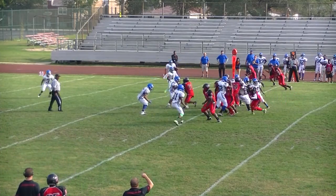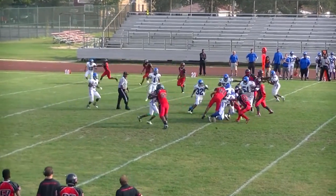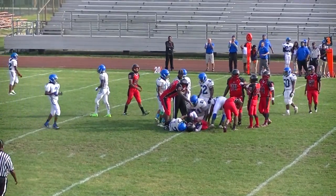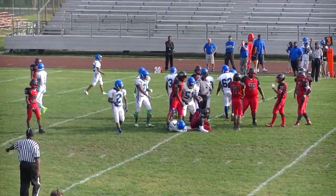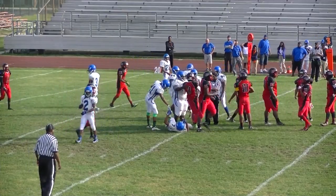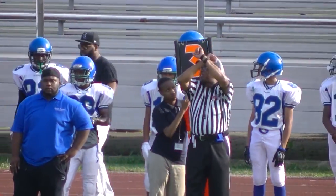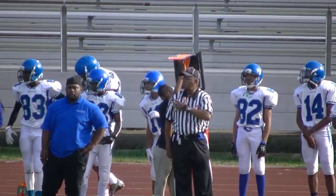Third down and 5. Low snap. Looking for blocking, will not find any. Minimal gain, if any. Loss of a half a yard.